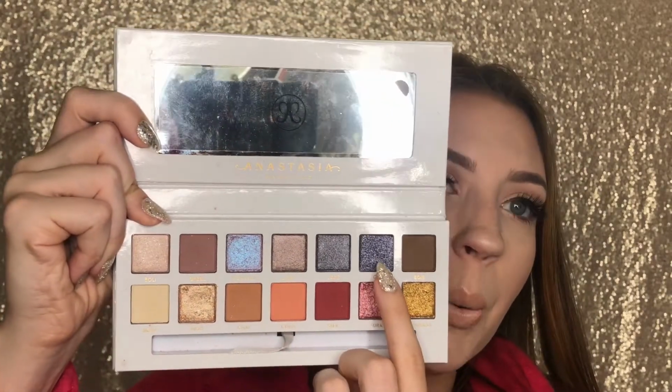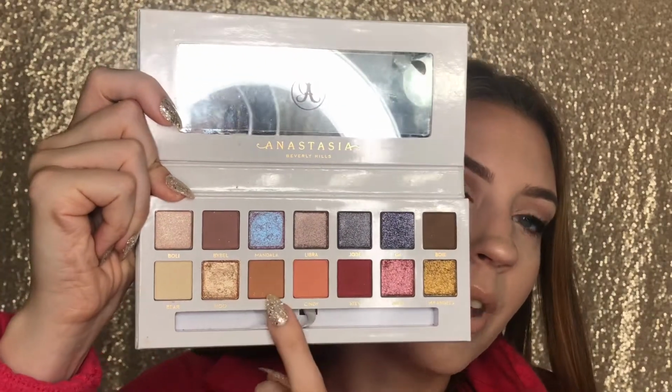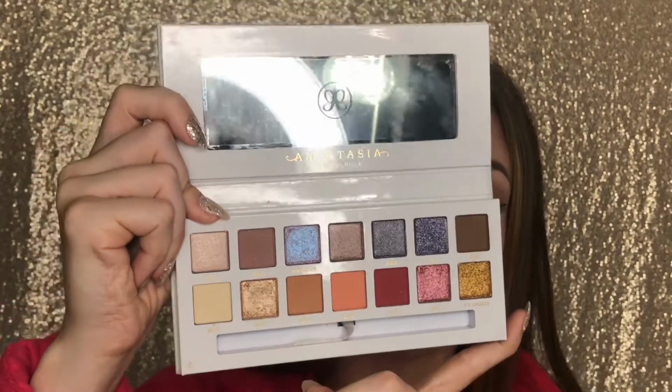Even this one right here would be perfect for like a grungy kind of fall time look. And you could still keep it simple with these shades right here for a natural look. So you could definitely create tons of fall time looks with this palette as well.